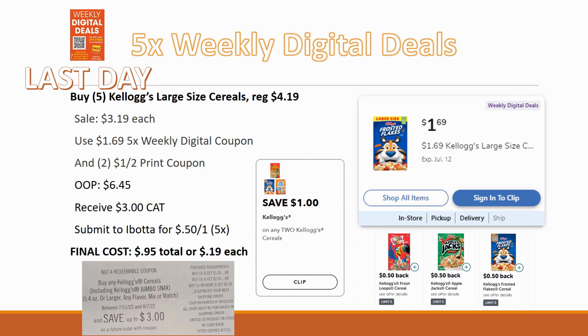Now, the Catalina does run through August 7th, so we may be putting together other deals later on with this particular Catalina, but as of right now, this is an amazing deal, and this weekly digital is going to be gone after the 12th. Okay, so go grab that cereal. Let me know if you scored this deal.